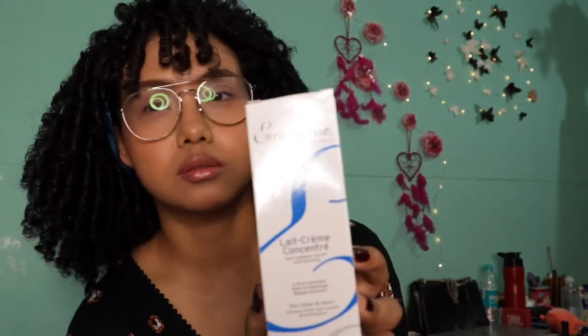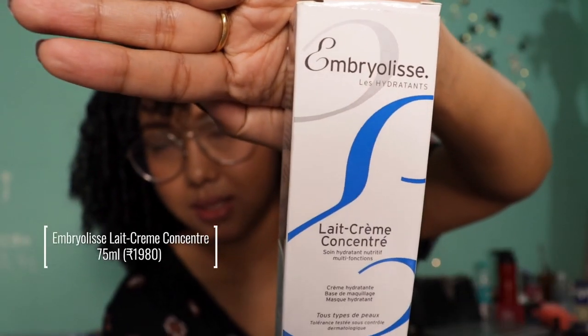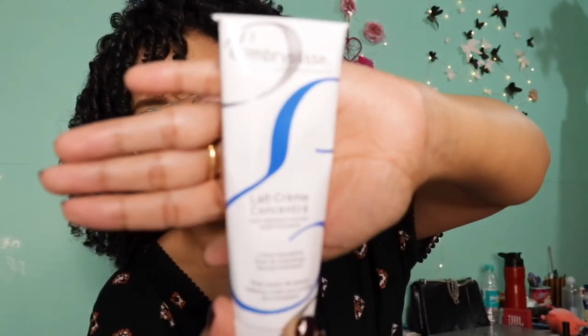Okay, let me start from cream. I bought this Embryolisse hydratant. Oh my god, this light though. It's okay. This is the cream that I bought. Focus. Yes, I heard a lot of good reviews about this cream, so I'm gonna try it out. Let me show how it looks under, and this is how it looks.